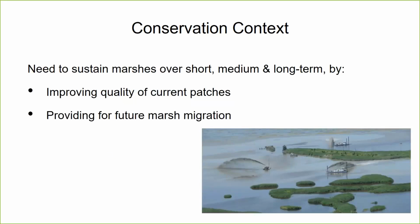We also, though, need to be thinking about a longer time frame, both a medium one of a decade or so, and a longer one of really, how are we going to sustain these birds over the next century? One big aspect of that is providing for future marsh migration. As sea level continues to rise, we will be able to offset some of the loss of salt marsh by migrating marshes inland, and that's happening in some places and can happen and should happen, but it doesn't mean we don't have any role in that process.